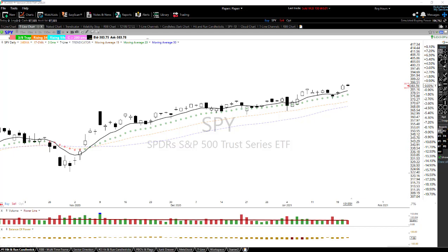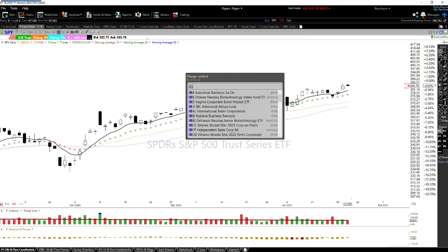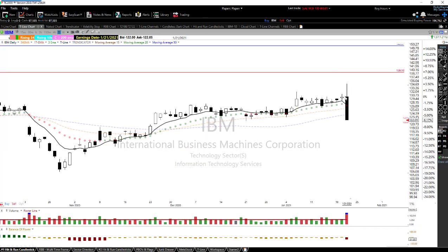Today I was talking about earnings in the trading room, and honestly, if you're trading earnings, I don't think you have an edge. You have a 50-50 shot. An example is I was in some IBM here. I sold 2/3 of my IBM today for a good little profit, and then I kept one-third of it, and look where we are.